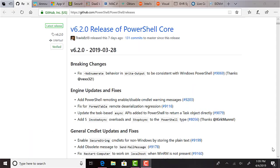PowerShell Core version 6.2 has been released. This release has been focused primarily on performance improvements, bug fixes, and smaller cmdlet language enhancements that improve the quality of life for users. A few short examples of updates include, for the engine updates and fixes, adding PowerShell remoting Enable-Disable cmdlet warning messages, a fix for Format-Table remote deserialization regression, add 5 InvokeAsync overloads and StopAsync to the PowerShell type, which I'm sure makes sense to somebody out there, but not me. But, just an example. There's several fixes included.